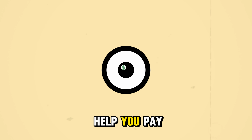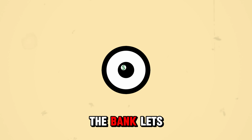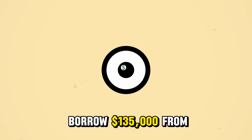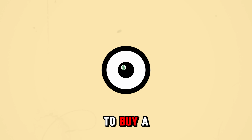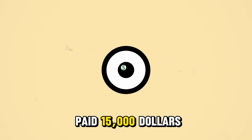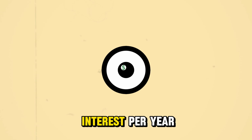How do banks help you pay for a house? Now let's talk about the bank. The bank lets you borrow money to buy a house, but they don't do it for free. They add something called interest. Interest is like a small fee you pay them for letting you borrow their money. Let's say you borrow $135,000 from the bank to buy a $150,000 house because you already paid $15,000 as your down payment. The bank might charge you 6% interest per year.